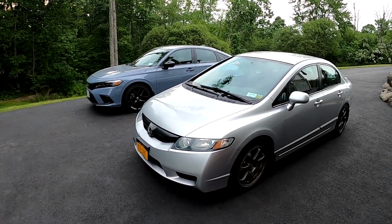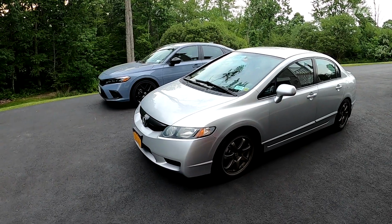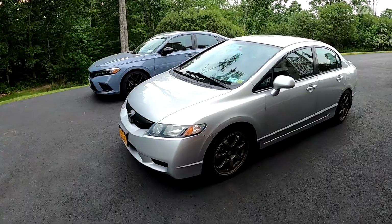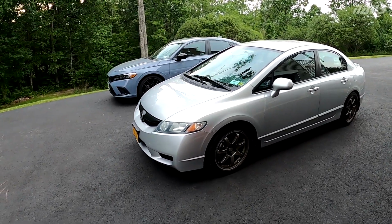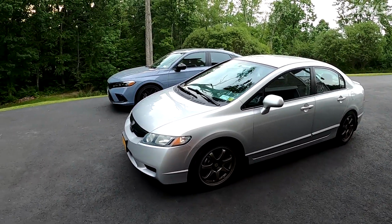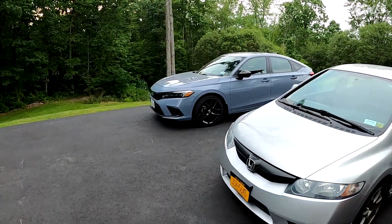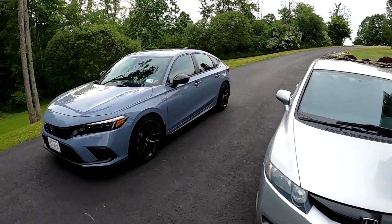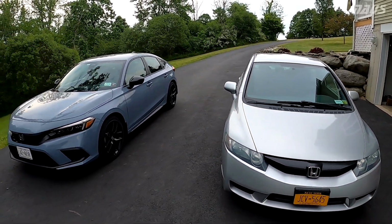What I wanted to do here today is give you guys a little tour and a little comparison between my old daily driver, my 2010 Civic LX Sport 4-door sedan, and my new 2023 Honda Civic Sport hatchback 6-speed manual. And this car is a 5-speed manual.